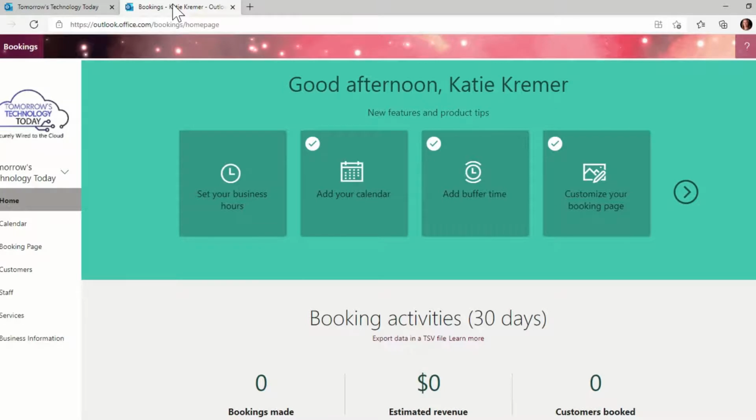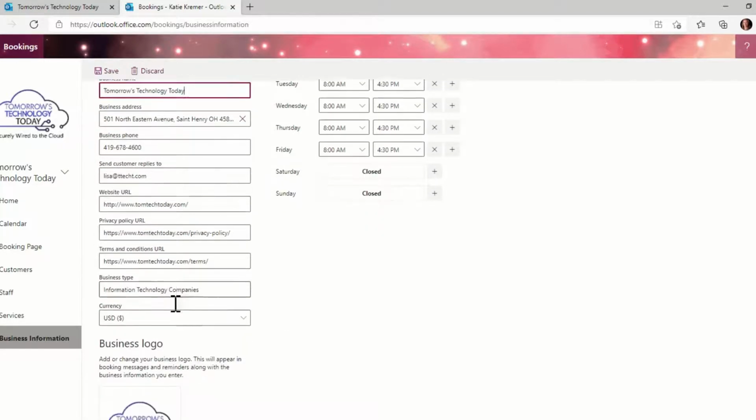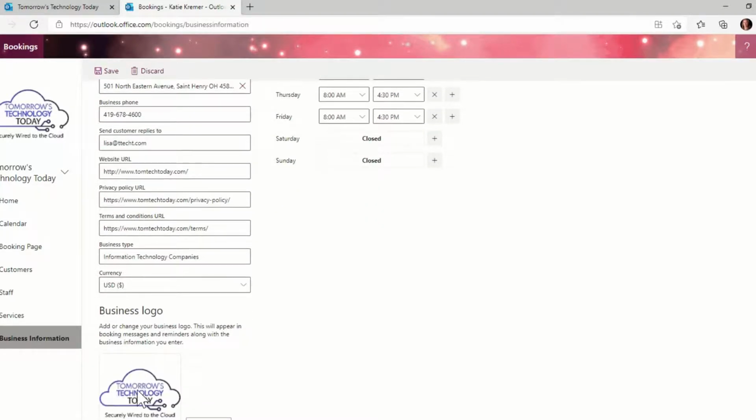So let's just talk through a couple of the features of how to get started. Let's start at the bottom. Business information, just go through, add your name, location. If you have a website, you can do that here. If you want to add your logo, you can either do that down here at the bottom, or if maybe you don't have a logo, you can also just add your profile picture, whatever you want to make it customized to your business. Or you can also do it up here at the top.